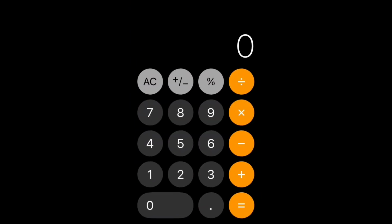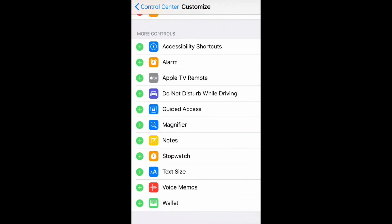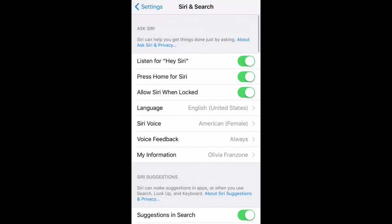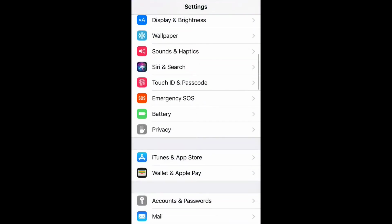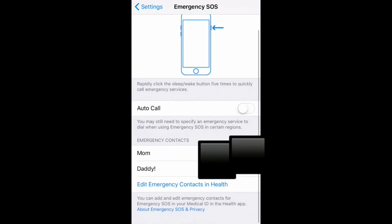If you go into your settings, you can also see your control center, where you can do customized controls for your slide up and slide down. You can also add new things onto there. You can also add your text size, voice memos, wallet, notes, things like that in your control center. There's Siri and search. I added a new search button onto the Siri stuff.